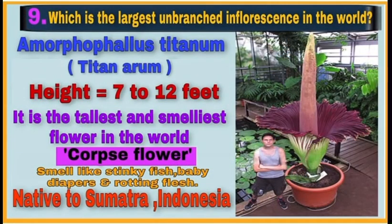Question number 9. Which is the largest unbranched inflorescence in the world? It is Amorphophallus titanum, Titan arum. Its height is 7 to 12 feet and it is the tallest and smelliest flower in the world. Thus, it is also called as corpse flower.